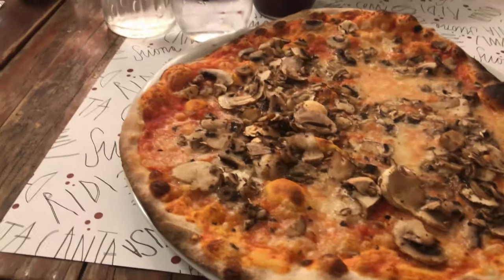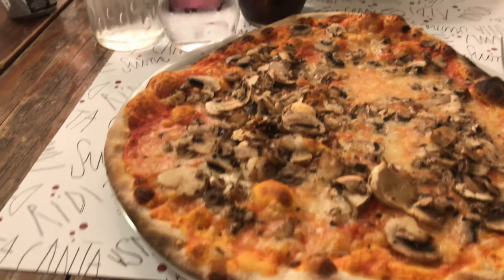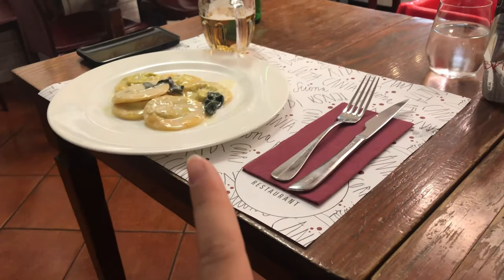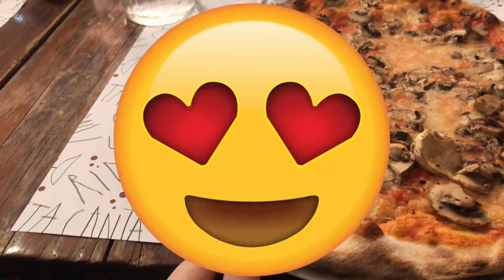Let's stop at this cafe called Grillo for lunch. So we have my favorite pizza, the funghi, which is a mushroom pizza. Mama got the mushroom pasta, funghi fettuccine, and Yusuf got the ravioli, which we haven't really tried ravioli yet, so I think hopefully it'll be good. But this smells so, so good right now.